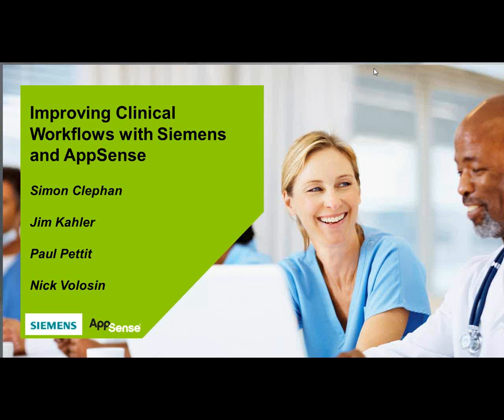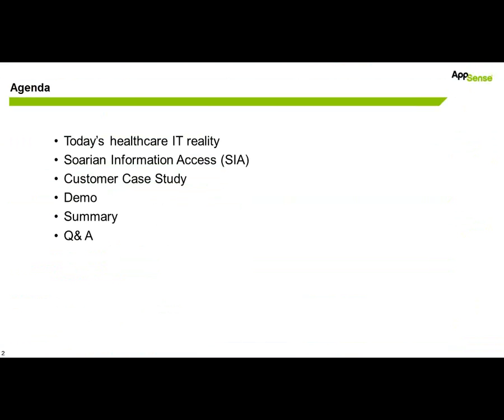I appreciate this opportunity to be presenting on this topic, an area of considerable interest to AppSense, Siemens, and to Korea Delta. AppSense is the technology vendor and capabilities in this space, Siemens is our partner enabling some of these technologies, and Korea Delta, who we've invited on as a customer success story, actually using some of the technology, a case study. We'll be calling upon Nick Volosin to talk a little bit later on. I'll also be working with Jim Kaler and Paul Pettit to talk a little bit about the Siemens Saurian Information Access Solution. So welcome to this presentation, and thank you for attending.